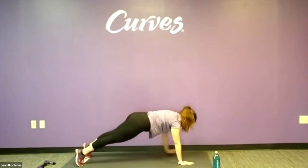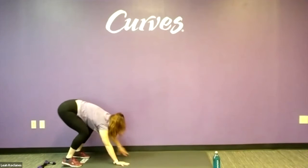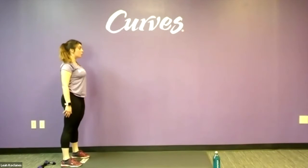Remember, this move is about quality, not quantity. So take your time. If you get 1 or 2 reps in, that's great. Change stations now.